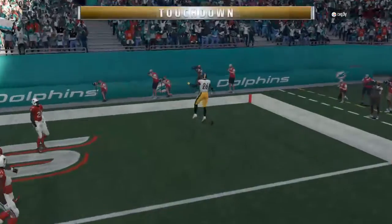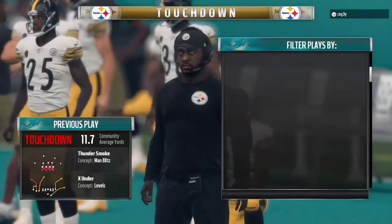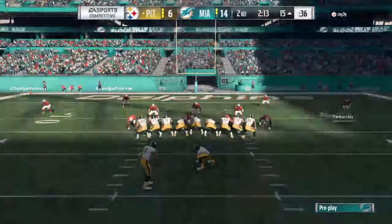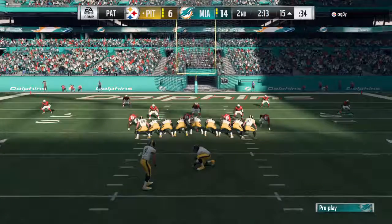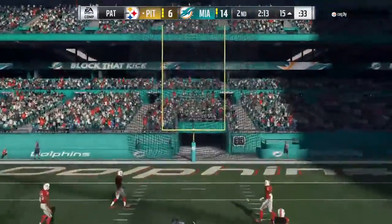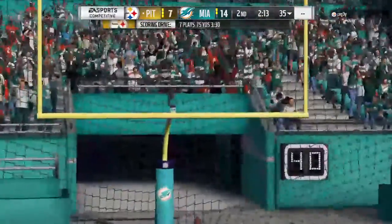Got his man. It's caught for a Steelers touchdown. Le'Veon Bell, a 1-yard touchdown reception. And the Steelers are able to make this a close game again. And that one makes it 14-7.